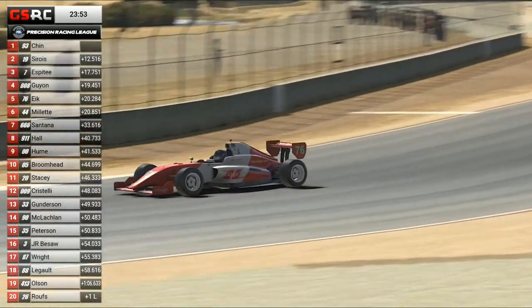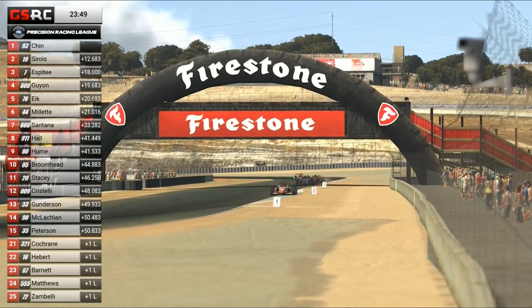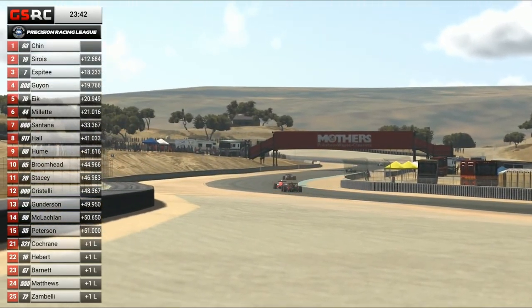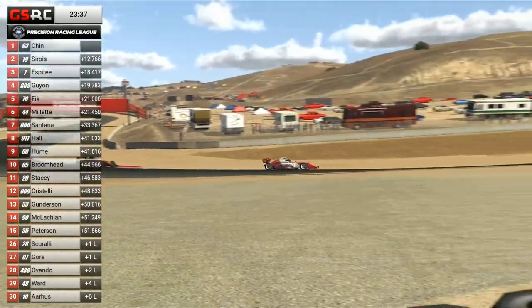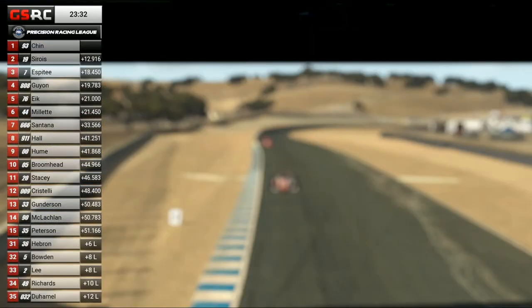Now, you might have noticed that we do have a lot of traffic that the drivers are dealing with. Just to give you an idea, we only have 19 cars left on the lead lap. Donald Olsen is the last one in the 413 out of 38 starters, and honestly, we've lost a good chunk of them to attrition. I am sort of aghast that we have so few cars on the lead lap.